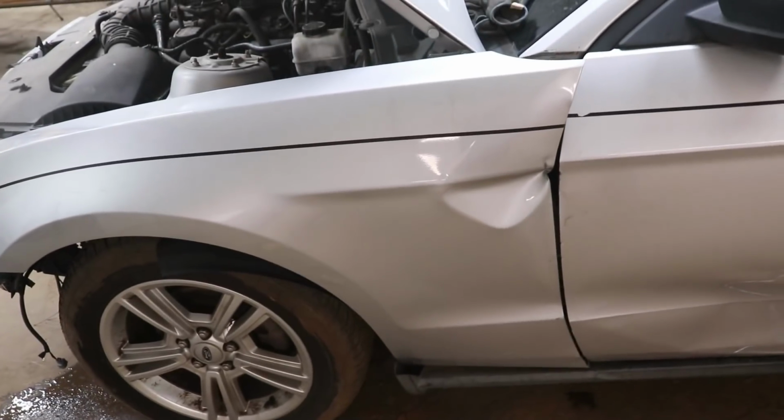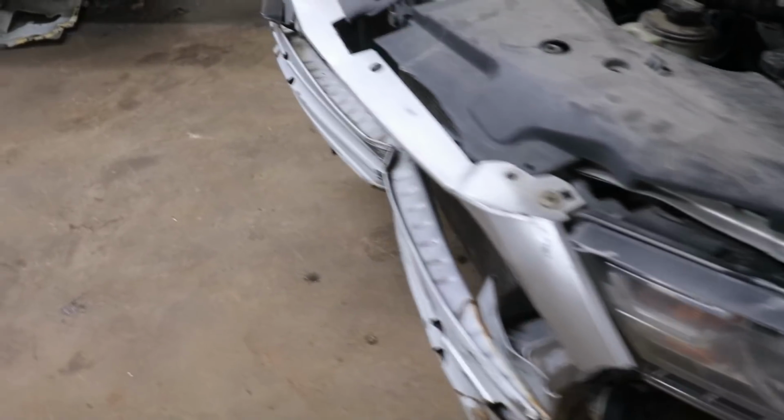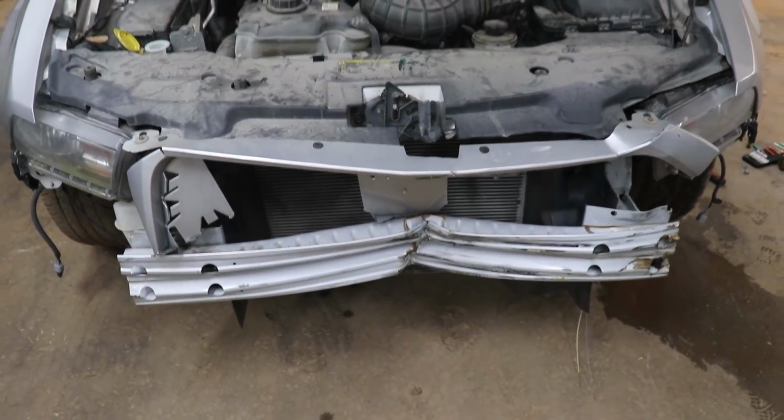Now we can go ahead and get the fender off, the door, and take apart the front end. See how bad it really is. Step by step.